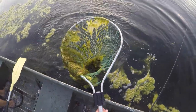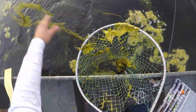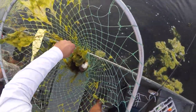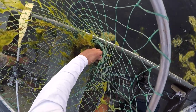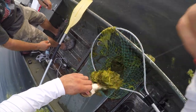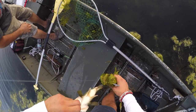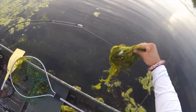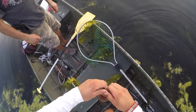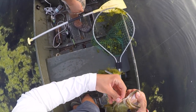Oh, I got him right there. Normally, I wouldn't try to use a net, but I hate missing them big ones. He ain't a giant, but he's good enough. No, yeah, this is real good. I only use 8-pound test and knots on them, man. Sometimes they don't hold up. Oh yeah, you got them good.